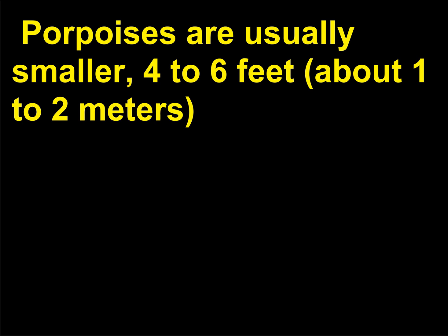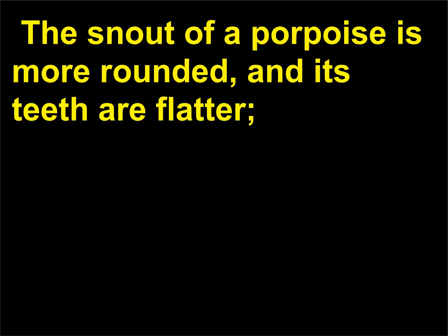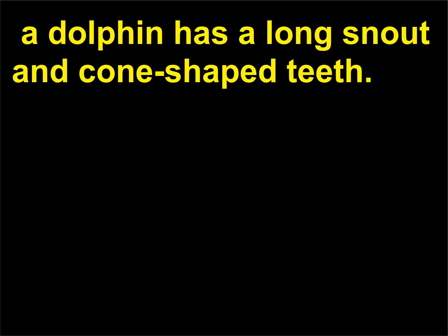Porpoises are usually smaller, 4 to 6 feet, about 1 to 2 meters long, while dolphins average about 8 feet, 2.4 meters, in length. The snout of a porpoise is more rounded, and its teeth are flatter. A dolphin has a long snout and cone-shaped teeth.